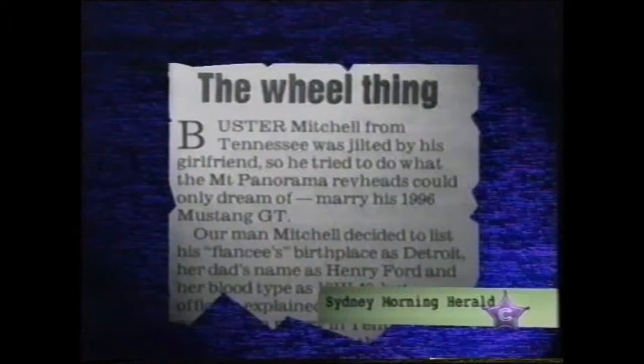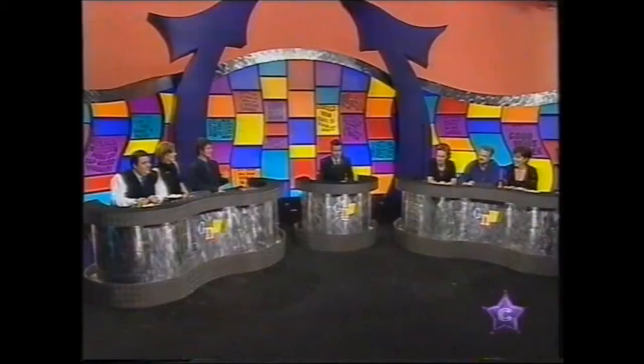Tennessee idiot Buster Mitchell was jilted by his girlfriend, so he applied to marry his 1996 Mustang GT. It was such a romantic proposal, too. He drove to a secluded spot, got down on one knee before her. The handbrake slipped, and she pinned him against a tree. Mitchell says there are three things you need for a successful relationship with your car: trust, communication, and a rally-tested lubricant.